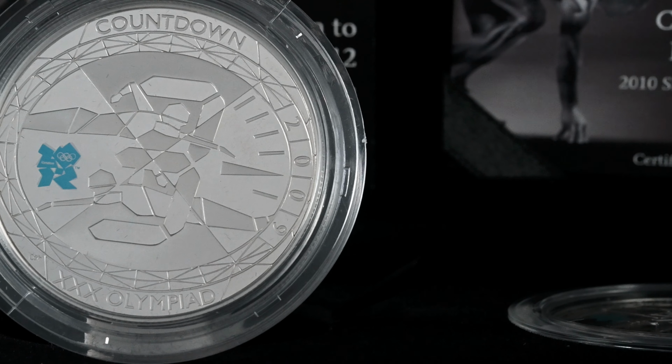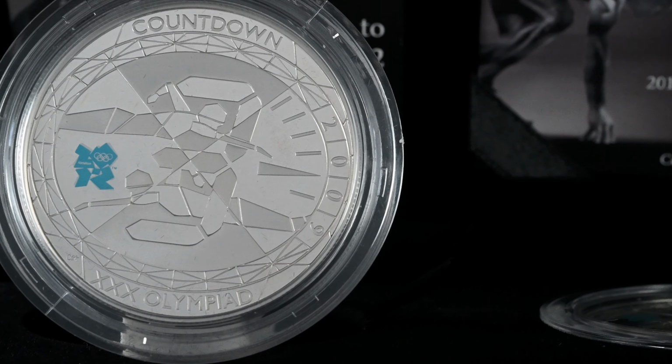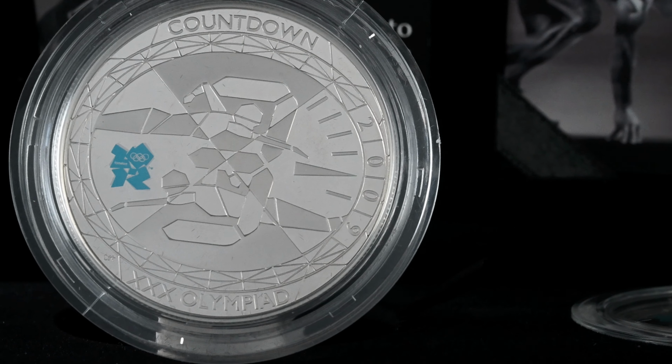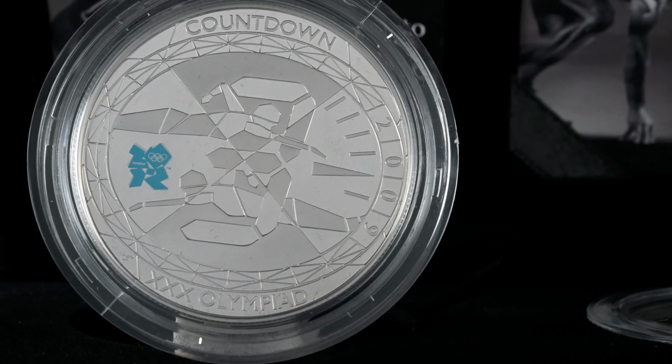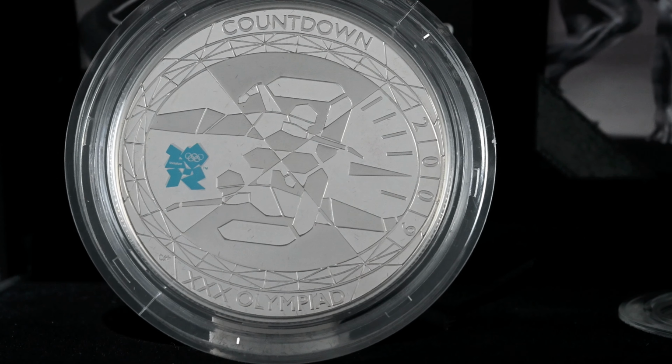With the Olympic Games returning to London for a record-breaking 3 times, there was a lot of excitement in the build-up, and we had a 4-coin set to count down to 2012. This was the first £5 coin released in this 4-coin set, and came out in 2009. The £5 coins were designed by Claire Aldridge, who had previously designed the 2006 Victoria Cross 50p.